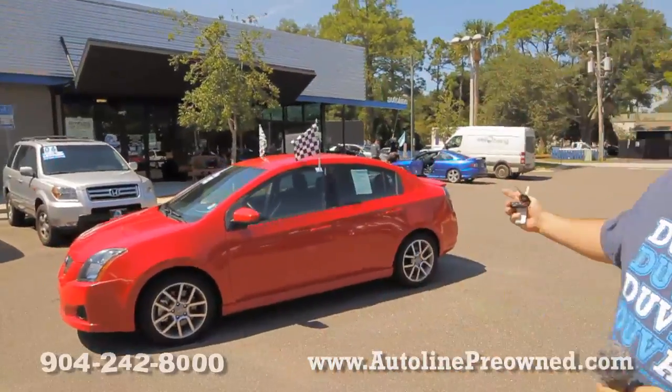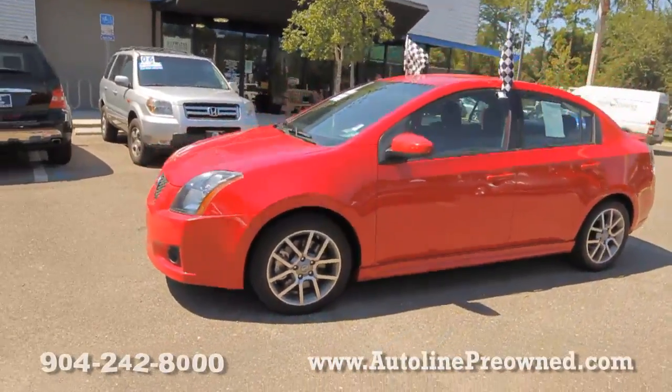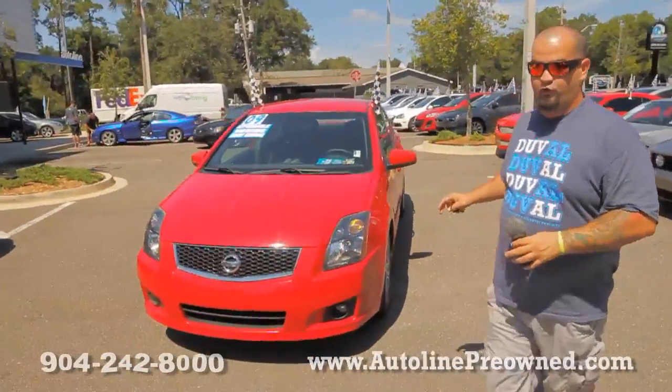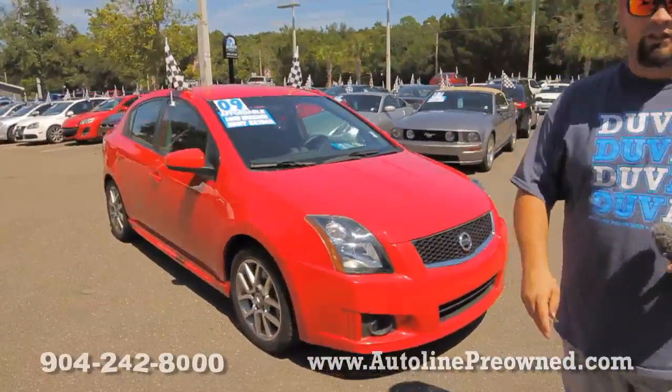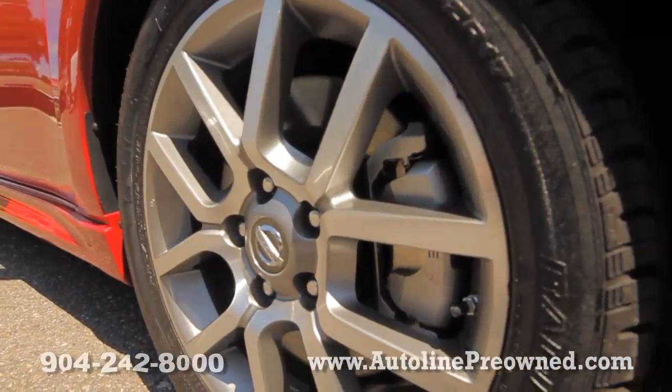I'm Woody, and this is our 2009 Nissan Sentra SER Spec V. With a 2.5-liter inline four-cylinder motor, this vehicle is great on gas, over 33 miles per gallon on the highway, super fuel efficient. Go green in a red 2009 Nissan Sentra SER Spec V.